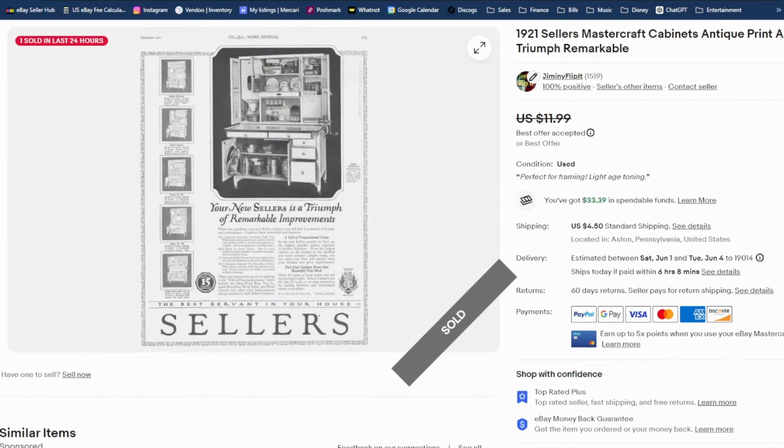All right, we head to post-World War I now, 1921, the beginning of the Roaring Twenties. This ad is for Sellers Cabinets. They make cabinets, kitchen cabinets. Beautiful looking ad right there. I took a best offer of $10 on that one.